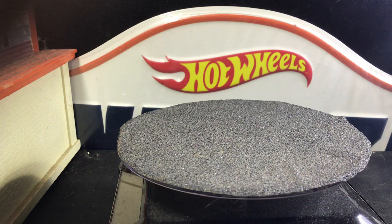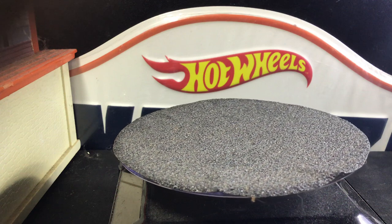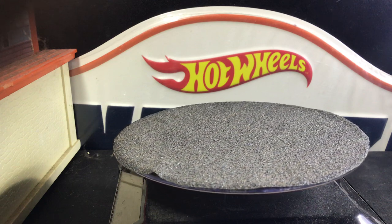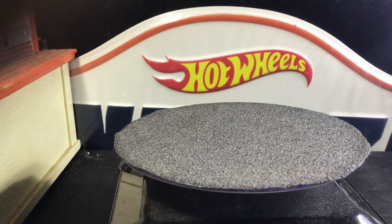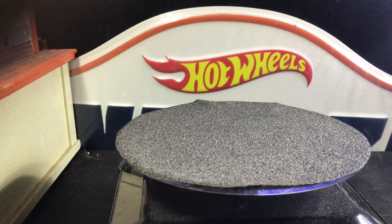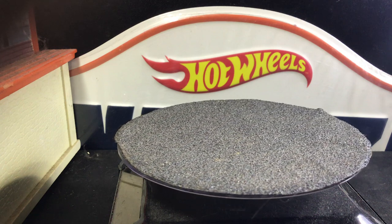Collector number 929 is a Mercedes 540K. I do not have that, nor do I have collector 930, the T-Bird Stalker, or 931, the 97 Corvette, or 932, the Rigger Motor. These are all treasure hunts. Ferrari F512M was 933. 934 was a 59 Impala. And 935 is a Hot Wheels 500 IndyCar.